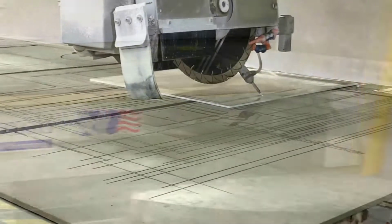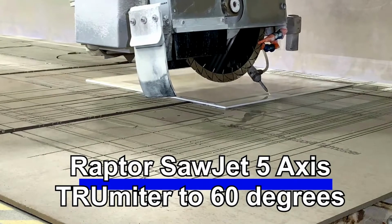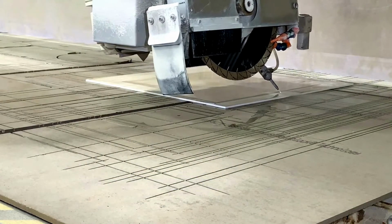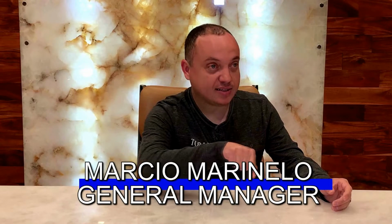Yeah, the mitering with this machine, the Raptor, now if you have an inside corner of an L shape, the blade will never be able to get there. So when you have a water jet that is able to do this and continue that cut, it will give you a precise mitered corner that when you have to assemble it by hand, you just put the pieces there in that corner and it's ready to go.